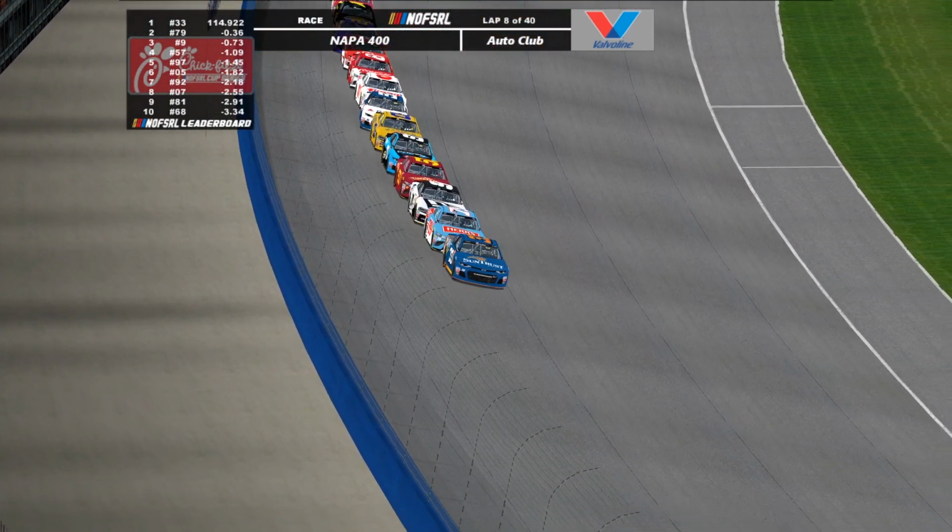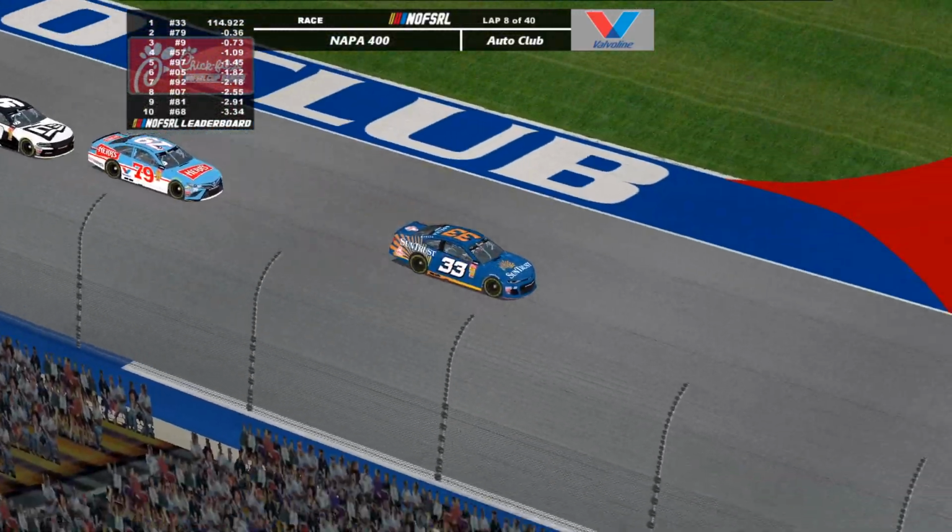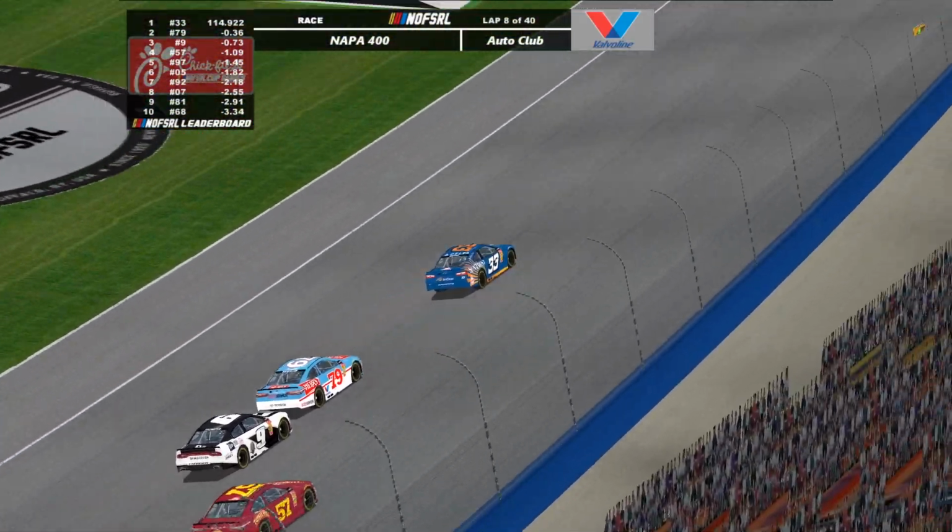He could be interesting to see how he does on the restart. Maybe get back in the race. He's going to be too far behind to catch up. The green flag back in the air.